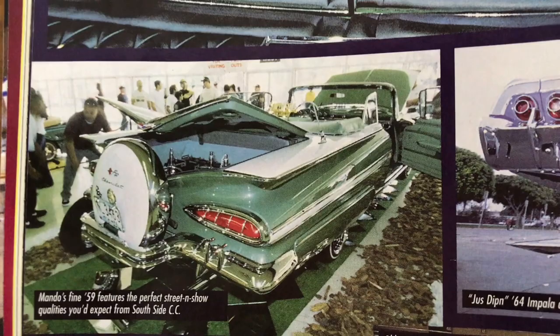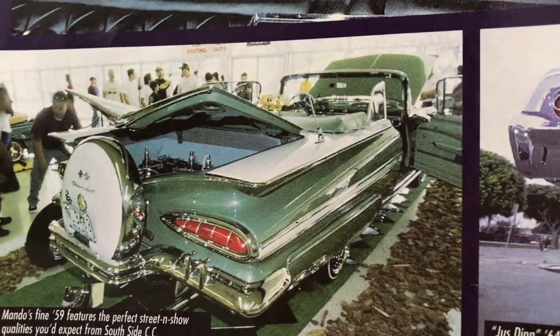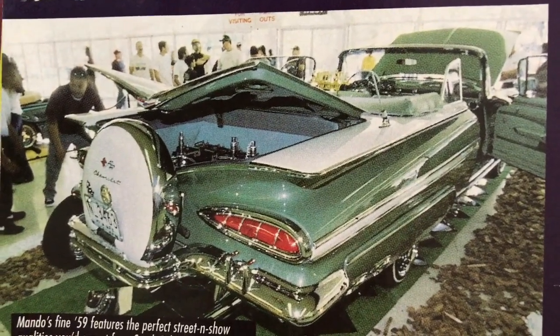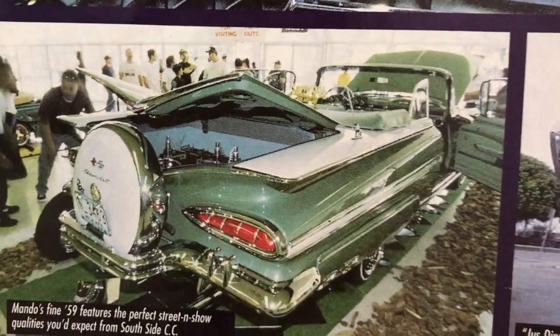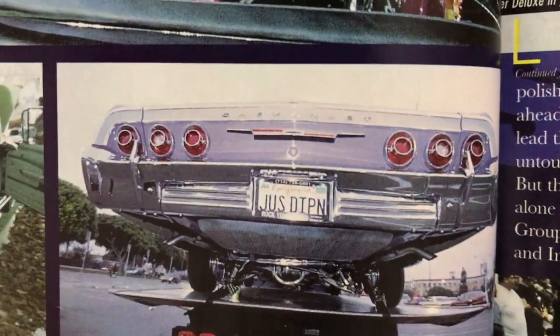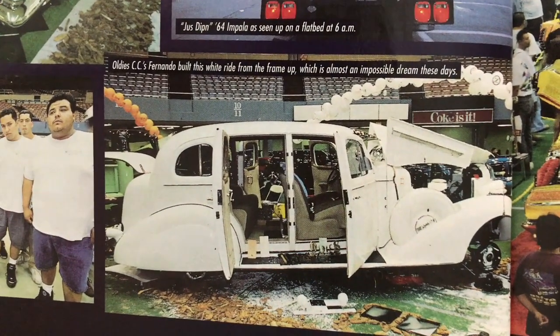This is a Southside car, '59. Beautiful, just over the top, as you know, from a Southside car club. The L dumps, it's this clean looking car. That lilac color looks cool. Beautiful bump. Beautiful.